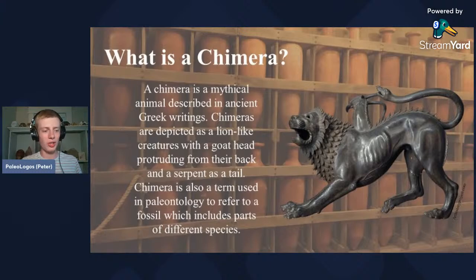Well, in paleontology, the term is used in a similar manner. We refer to a chimera as an individual fossil that has all of these different parts from different creatures put together, and people are acting as if it's one single individual. We've had all sorts of examples like this, for example Brachiosaurus before, where they would put the wrong head on, and then they were basically making a composite creature. And we've had lots of different cases of this in paleontology before.